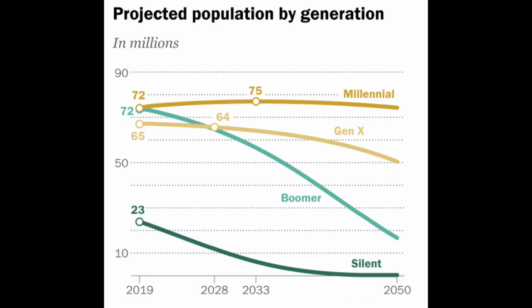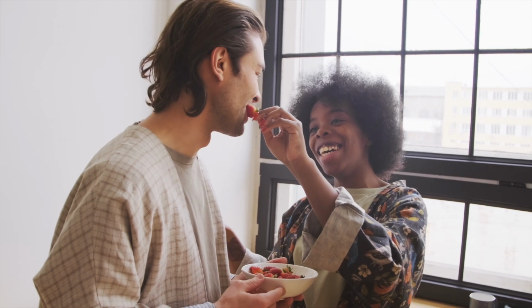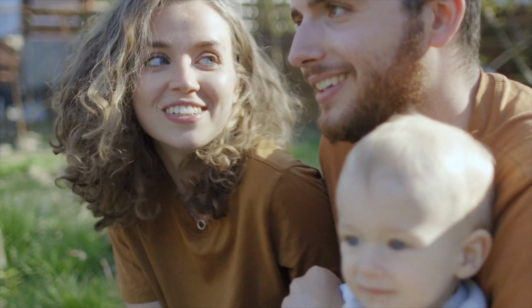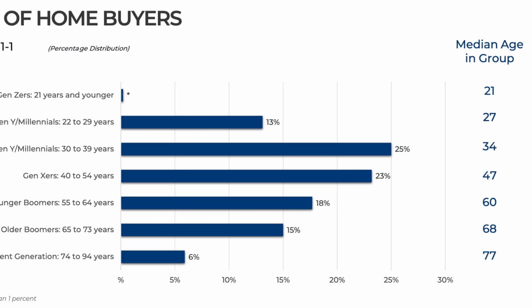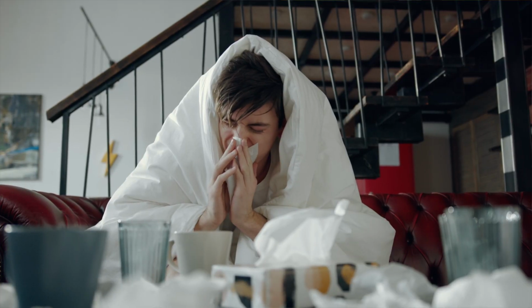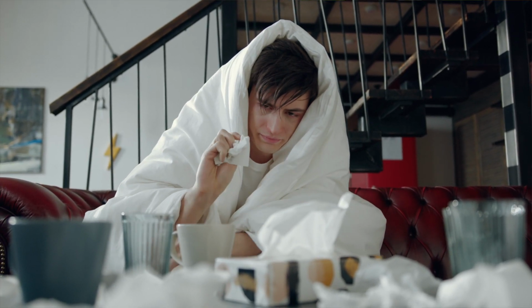72 million millennials, the largest generation ever, are getting older, they're getting married, they're having kids, and some are even moving to the suburbs. Millennials represent 38% of all home buyers. They have jobs, they have money, and the desire for a place of their own, especially now in the aftermath of COVID-19. And in fact, NAR estimates, given their numbers, that we are underbuilt by 4 million homes.